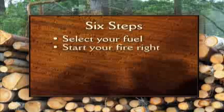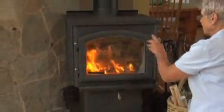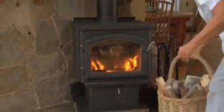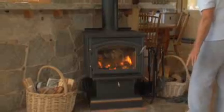Second, start your fire right. Small, hot fires are best. It's important to use smaller pieces of seasoned firewood when starting your fire, so it will become a good hot fire quickly. It's best to keep the stove door slightly open for about a minute to help the fire get burning strongly before latching it.